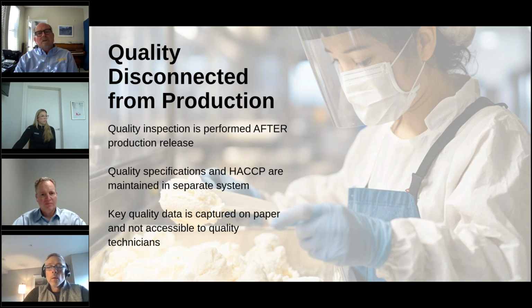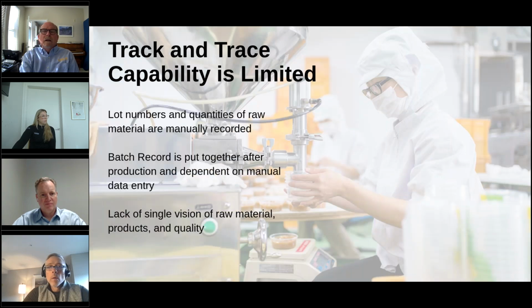And on the next slide, the last one is this track and trace. We've got to be able to do track and trace. If there is a product out in the field that there is a problem with, you've got to recall all the products impacted.